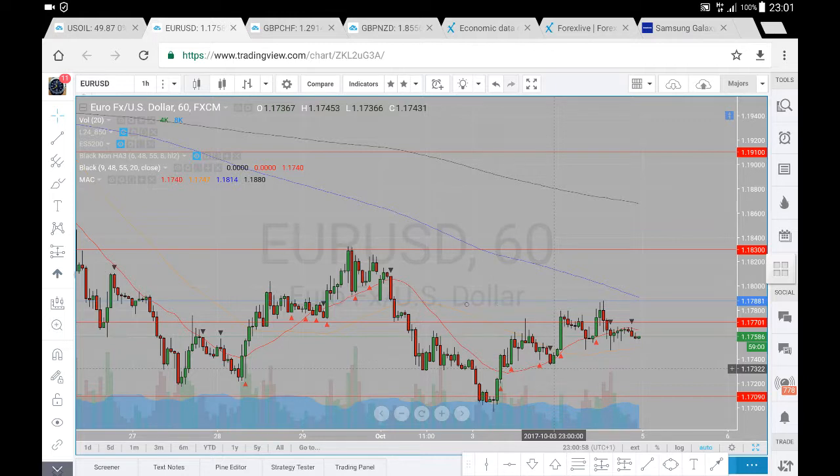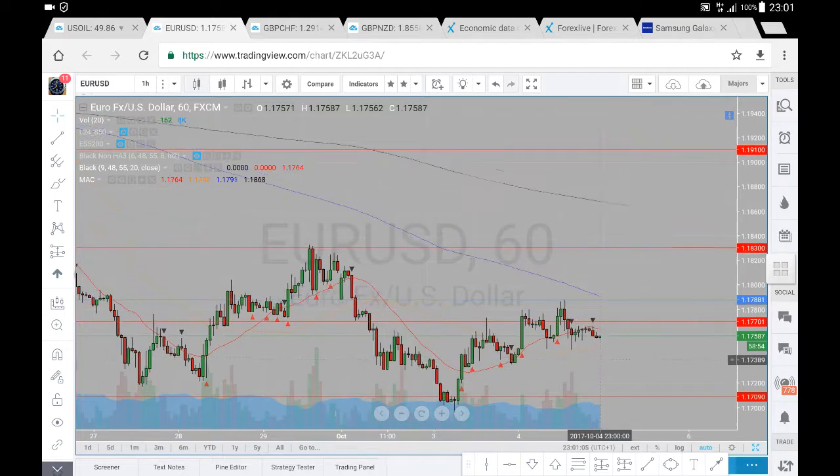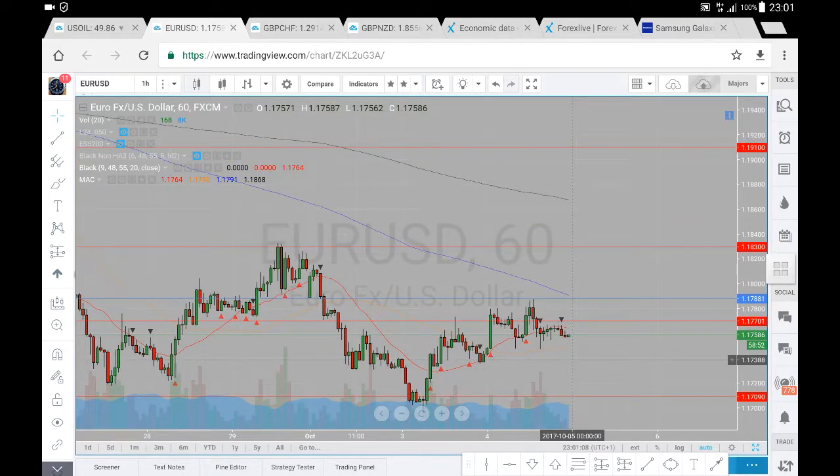Now, we have stalled here where we are currently. So for me to be confident of taking a long, even though we have been posting higher lows, I'm going to need price to close above that moving average. So if price closed around the 1788 mark, I'll be more confident to trade it up towards 1830. Beyond that, obviously we've got this larger moving average here, which is around the 1860 level before 1910.